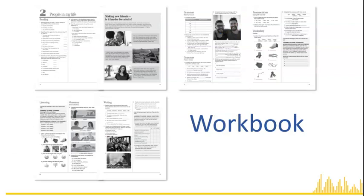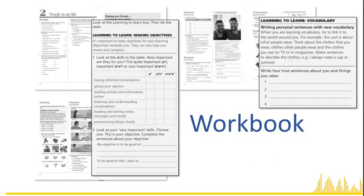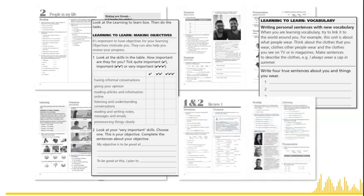For extra in-class practice or for homework activities, the workbook mirrors the structure of the student's book, with additional reading, grammar, vocabulary, listening, pronunciation, and writing lessons. Each unit in the workbook also features several learning to learn sections, helping students to become more effective and independent learners. Finally, every 2 units in the workbook, there is a review.